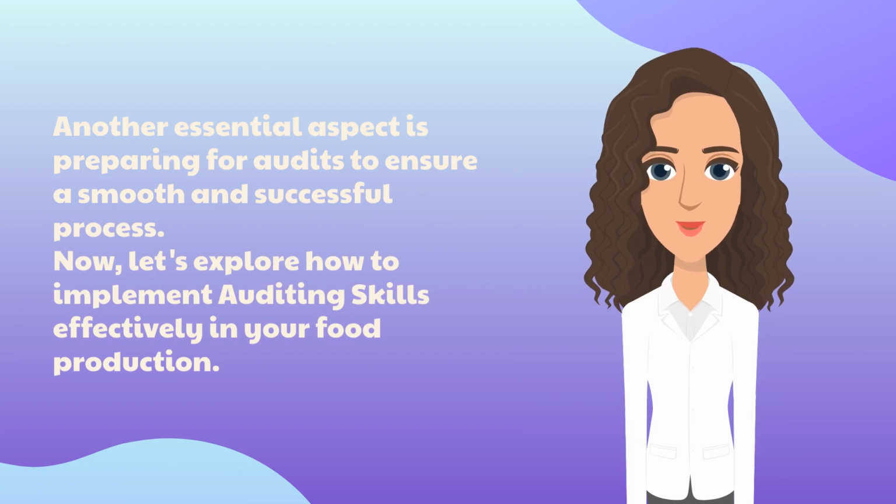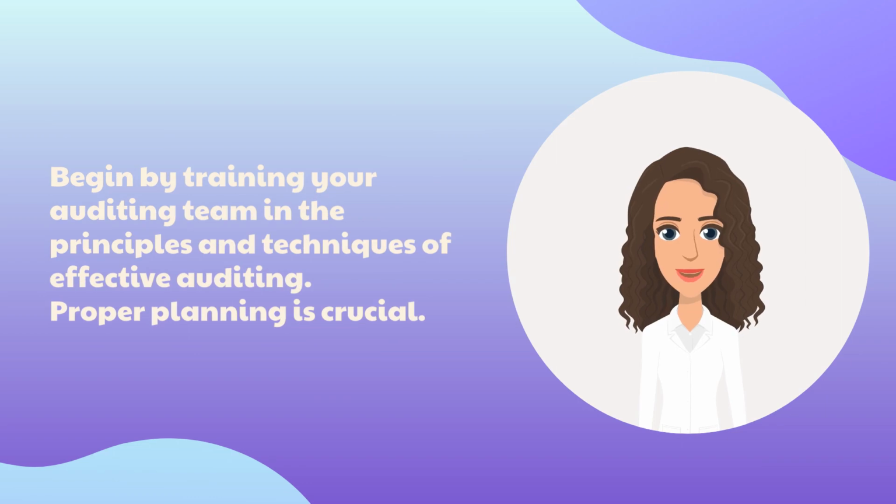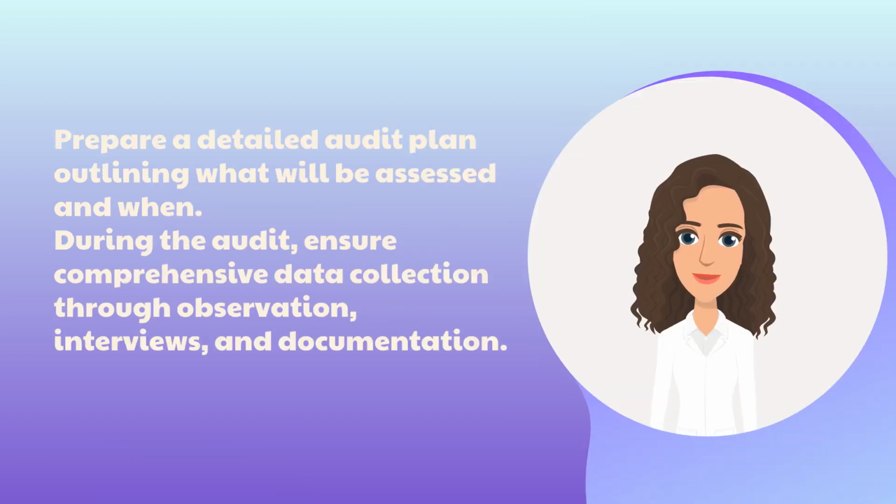Now, let's explore how to implement auditing skills effectively in your food production. Begin by training your auditing team in the principles and techniques of effective auditing. Proper planning is crucial. Prepare a detailed audit plan outlining what will be assessed and when. During the audit, ensure comprehensive data collection through observation, interviews, and documentation.